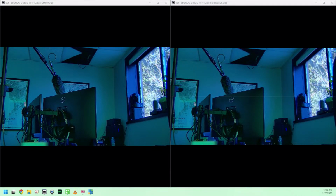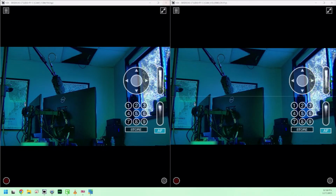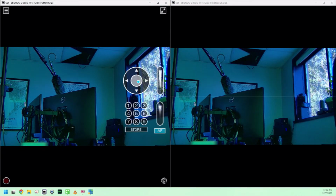Let's see here. Audio source, capture settings, frame rates. Oh, wow. It's set to 60 frames. If I change it to 30, does it clean it up? It sure doesn't. So, yeah, this one over here is the full NDI.